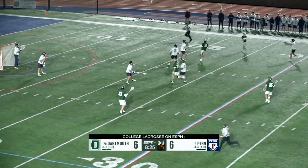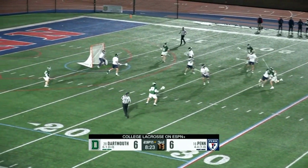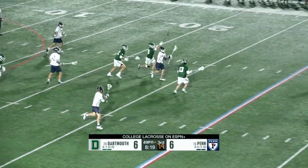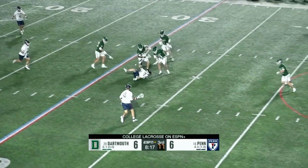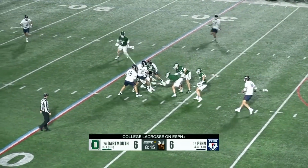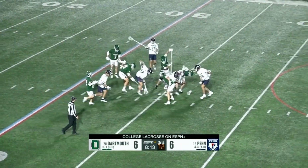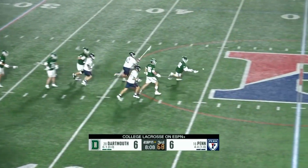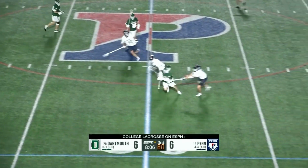Yeah, good ground ball by Grogan. Now a long shot bounced in, just got saved. Griffin O'Neill was thinking pole goal at the end of that. These guys are scrapping. Mentioned ground balls, a big advantage for Dartmouth over opponents this season.